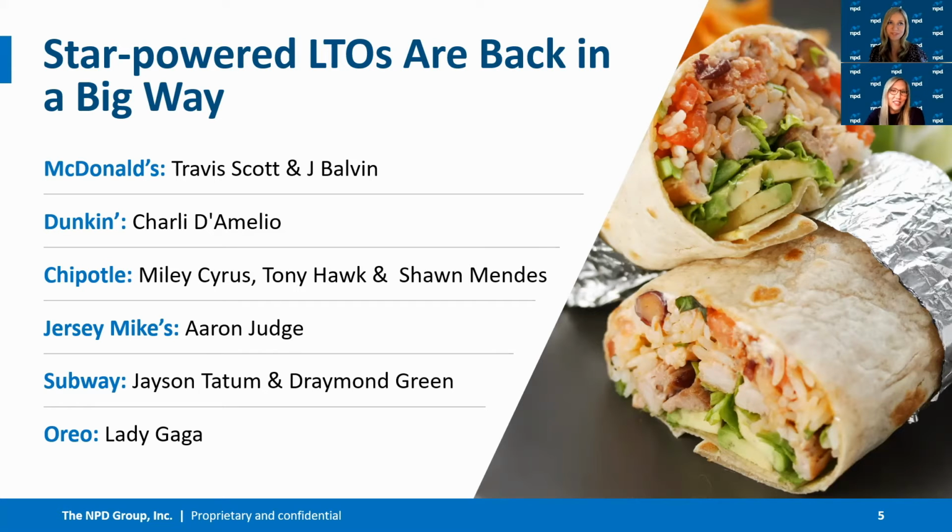At a chain where you have endless possibilities like Chipotle, you can order a vegetarian burrito like singer Miley Cyrus. You can hope the Tony Hawk burrito will help with your skateboard kickflip, or support Shawn Mendes' foundation by enjoying the new cauliflower rice bowl.